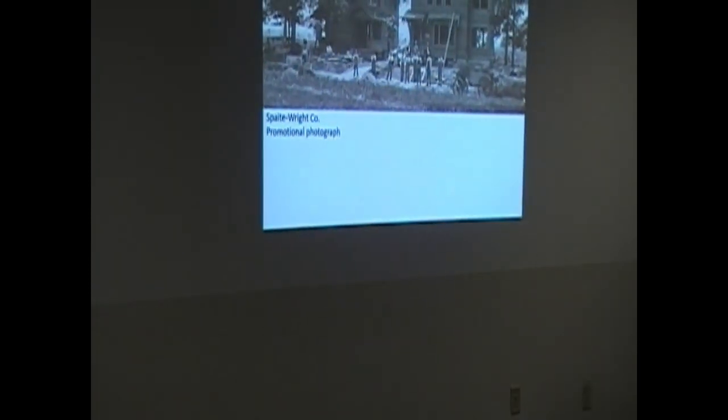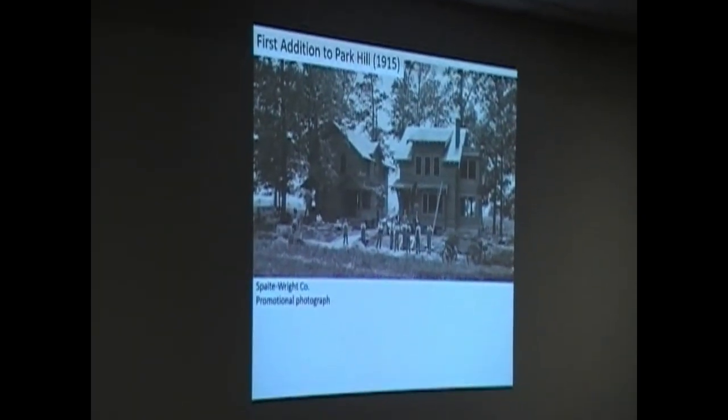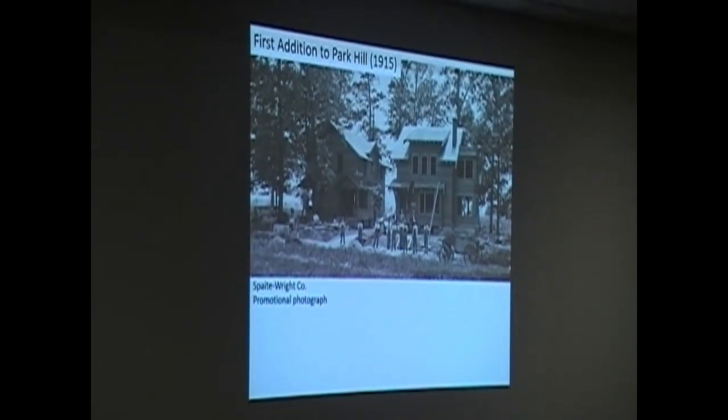Here's a nice shot from about 1917, I think late in the summer, showing you some of the development there in Park Hill. Beautiful craftsman style homes going up in there. This is just a section of a large panoramic photograph, just a clip of that taken. It's neat to see the workers. They're in their top hats, their smocks, their white shirts and ties.